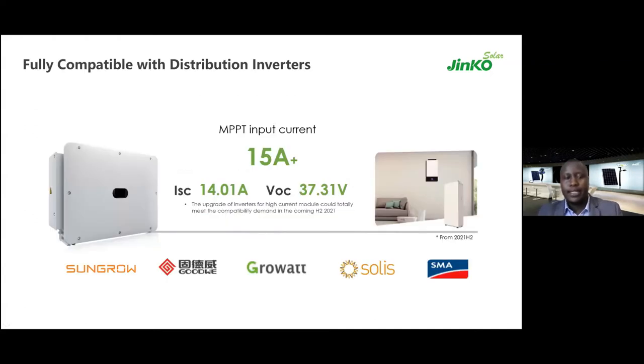Lastly, on this particular session, what is also very important for PV modules, as I said, is that they need to be compatible with the downstream distribution inverters. The main challenge nowadays for string inverters is the input current, because they usually have limitations. Most inverters now are planning on having 30 amperes input current, which means you need 15 amperes per MPPT. For the Tiger Pro modules, the Isc is 14.01 amperes for the 415. So that means it's compatible with these inverters.